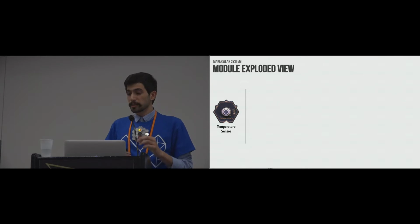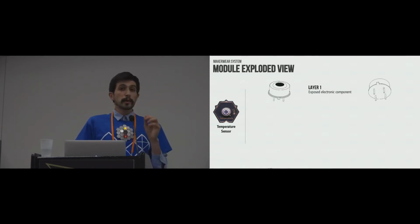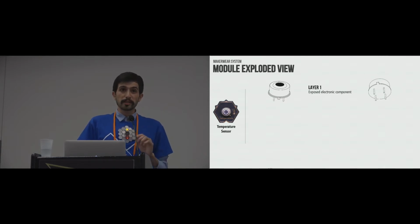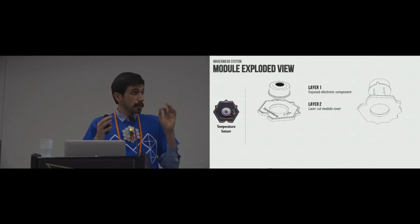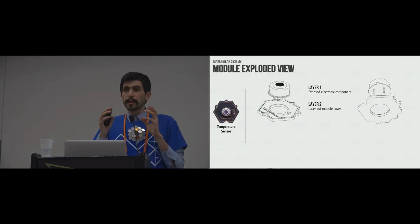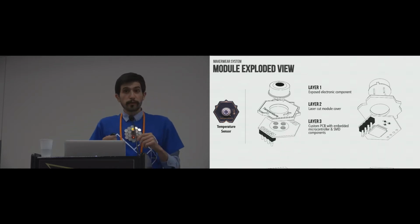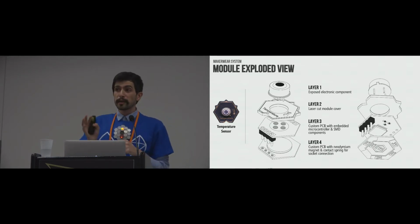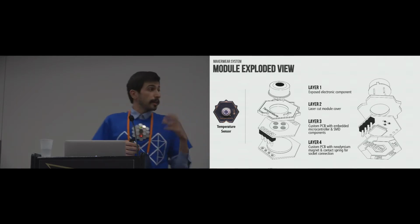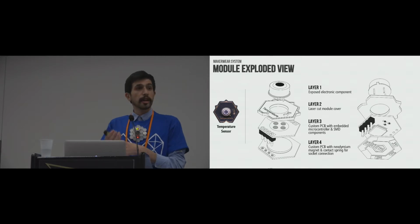Each module is custom built and contains 4 different layers. The top layer exposes the key electronic component to that module, in this case, an infrared thermometer. The second layer is the module cover, which is laser cut in our lab with a child-friendly name and icon. The third and fourth layers are made of custom PCBs. The third layer includes an embedded microcontroller, while the fourth layer includes a strong magnet and special contact springs to ensure a strong connection to the socket.